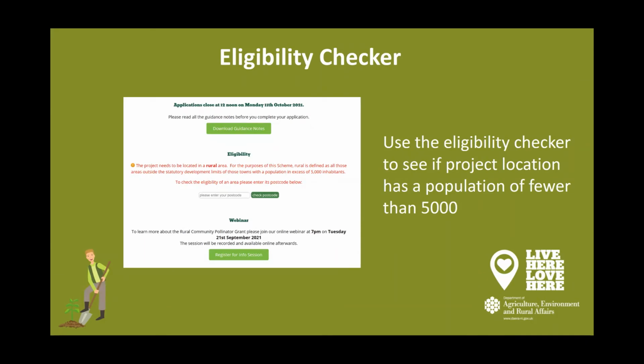On the web page, we have also created an eligibility checker. As Helen explained, this grant is for rural communities, and rural communities have been defined as an area with a population of fewer than 5,000 inhabitants. We've created a place where you can type in the postcode of your project location, and you can see if it is eligible for your application to continue. You may live in a town, but your project may be located in a more rural area. So we would strongly advise making sure that you enter the postcode of the project location.